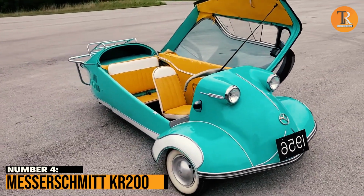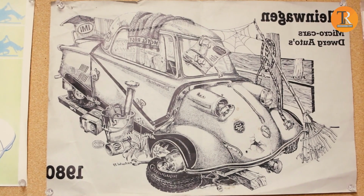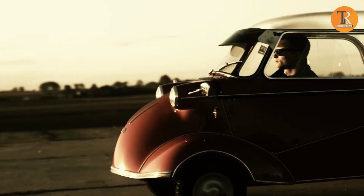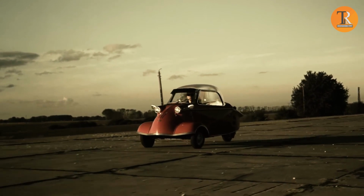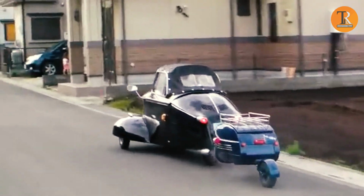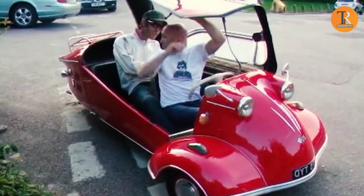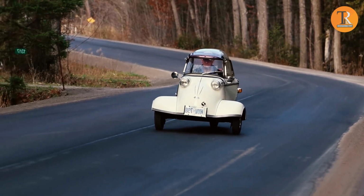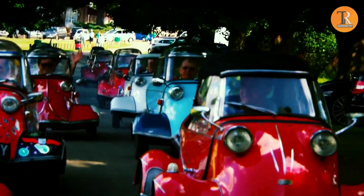Messerschmitt KR200. In the late 1950s, an aircraft engineer named Fritz Fend made a special three-wheeled car called the Messerschmitt. They also call it the cabin roller, or cabin scooter. It's like a small car with some scooter things, like handlebars instead of a regular steering wheel. And here's the interesting part. You get in and out from the top because there are no doors. The German company Messerschmitt made a bunch of these three-wheeled cabin scooters, but not many people liked them, so they stopped making them in 1964.